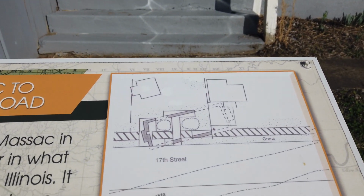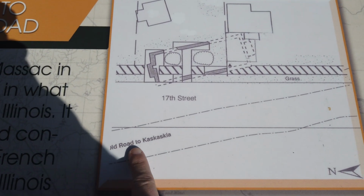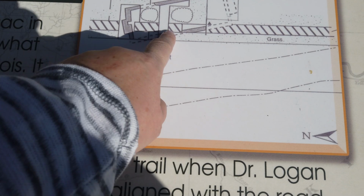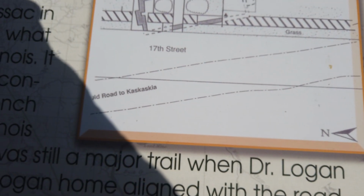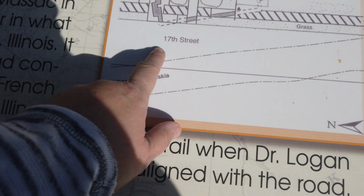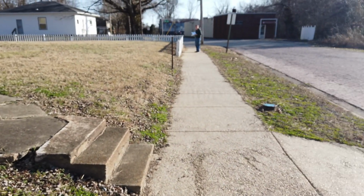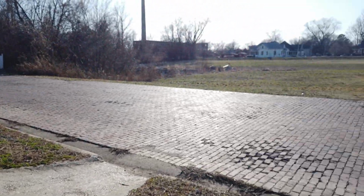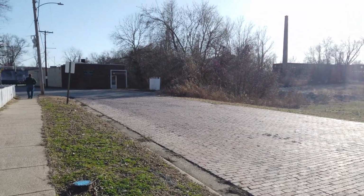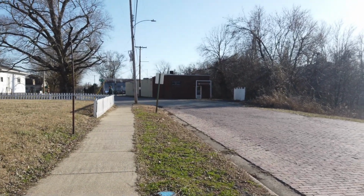So if you look at the map here on the sign, this is the old Kaskaskia Road, and the original home was this way. So the current road is here on 17th Street. So here is what's left of the old brick road, but the Fort Massac Kaskaskia Road would have run on around parallel here.